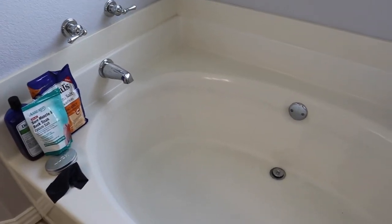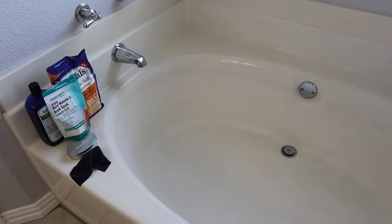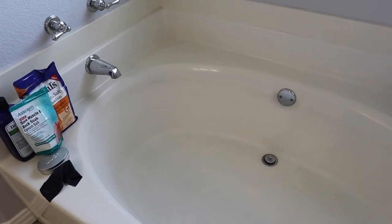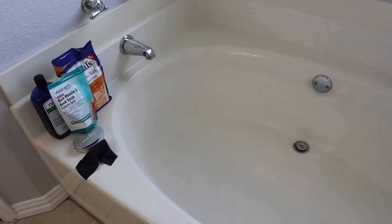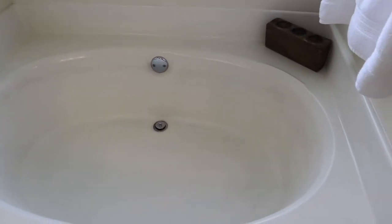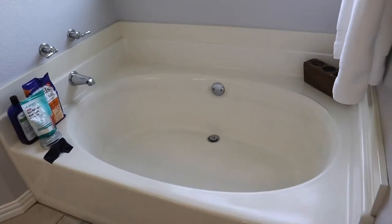And then this is the current state of my bathtub. I swear my bathtub looks really dirty on camera, but it's not that dirty. I use bath bombs and bath salts, and that's why sometimes there's a ring around it and charcoal soap. So that's why it looks so grungy, but I promise it's really not. But anyways, this is what my tub looks like.